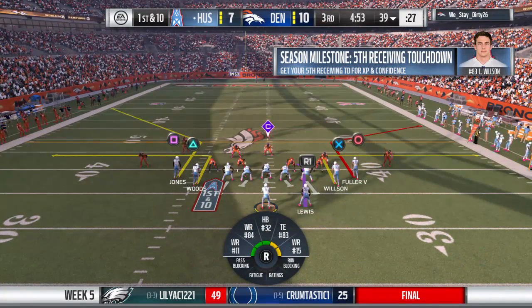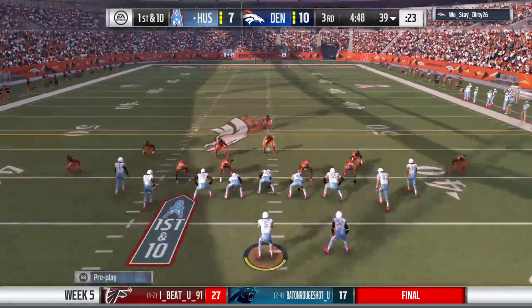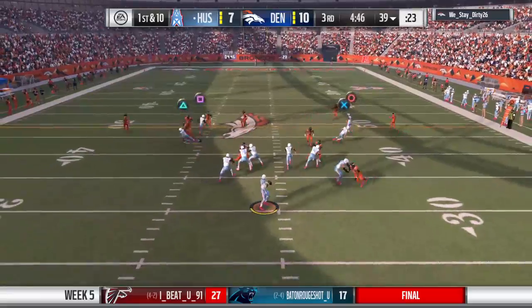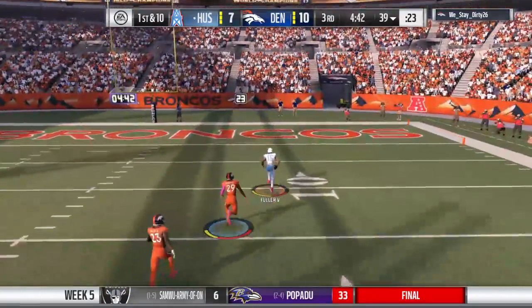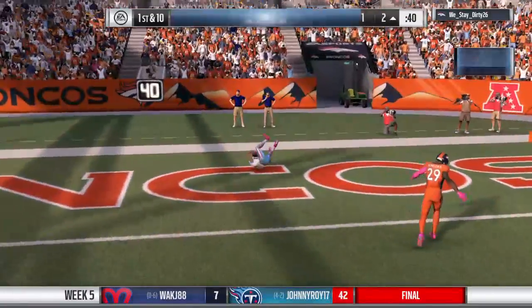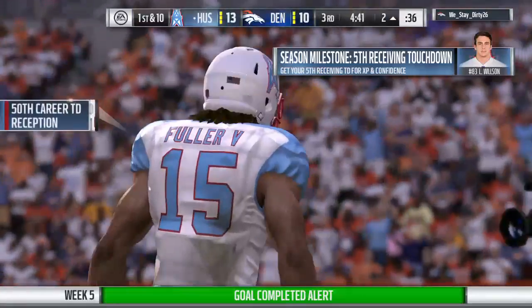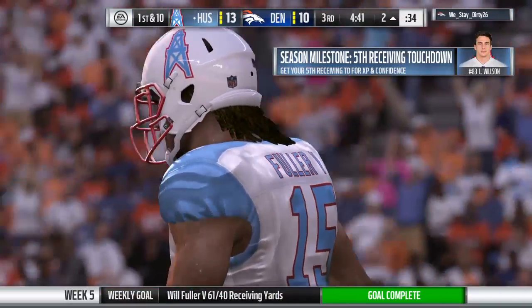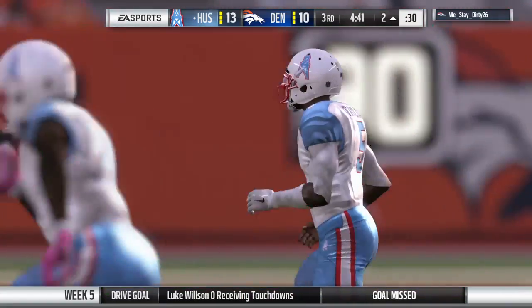Brand 38. Flex round. Watch the twist. On 1st down, it's Taylor. He's going to go for a big play downfield. This is caught inside the 15. Touchdown, Houston. Will Fuller, his 5th touchdown now on the year. And his guys are going to retake the lead.